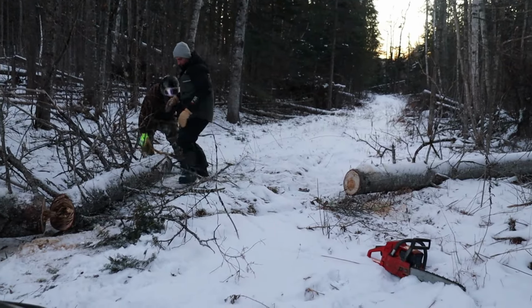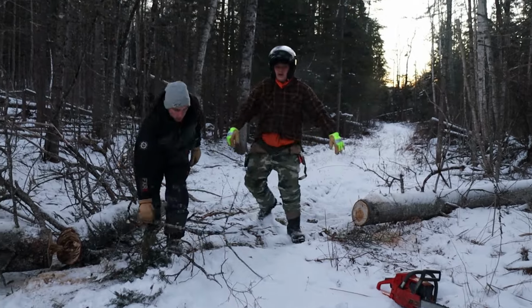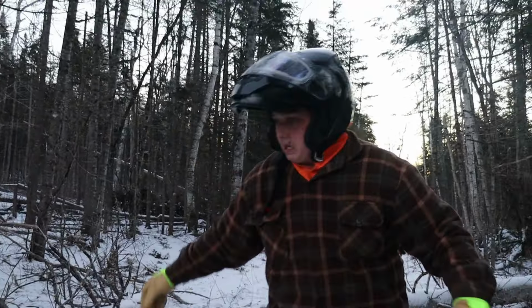Mouth on. That's all we need. Passable. No fishing today, we're logging now. I got firewood for the winter.